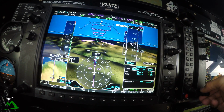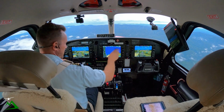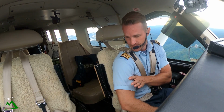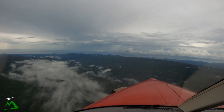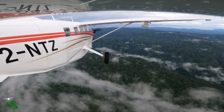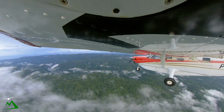Turn our altitude select down to 1,000 feet. Puts a nice blue arc here to let me know when I'm going to get to my selected altitude. All stations, Gasmata 127.1, Kodiak, November Tango Zulu, 10 miles to the north, 3,600 on descent, circuit time, Gasmata 53.